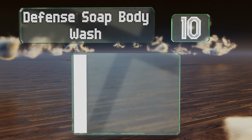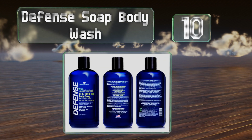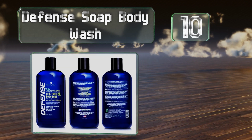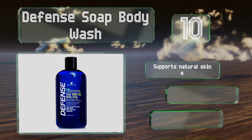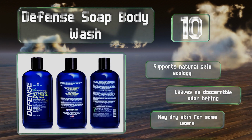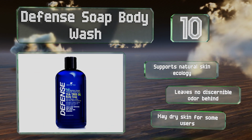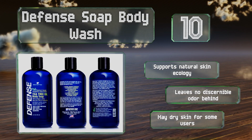Starting off our list at number 10, made with 100% organic ingredients, Defense Soap Body Wash can help alleviate the symptoms of an existing fungal infection, but it's at its best when used to prevent an issue in the first place. Use it a few times a week and you'll likely stay in good shape. It supports natural skin ecology and leaves no discernible odor behind. However, it may dry skin for some users.